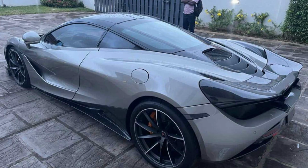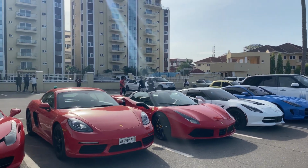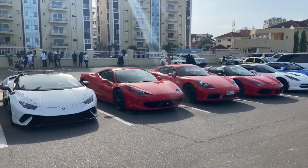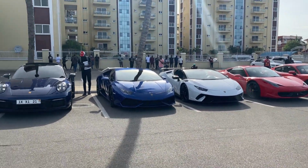We have another McLaren 720S also in that stable. We have a Ferrari 488. We have a 458. We have the Aventadors, a couple of Aventadors as well. We have a Gallardo Performante. We have a Huracan Spider. We have quite a number of cars in Ghana.